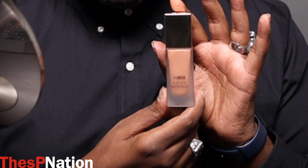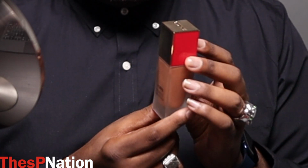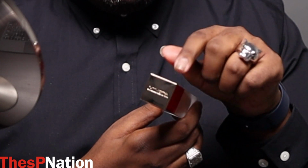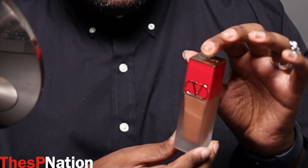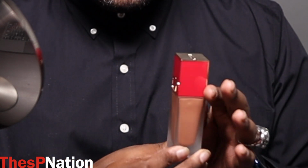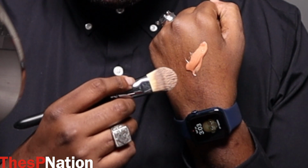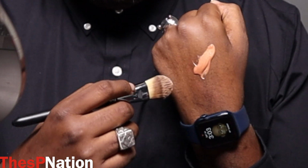You can see the packaging, absolutely beautiful. It's luxurious. It has the Valentino gold on top, and right here you can see the Valentino logo and that signature red that goes around. Now, if I'm not mistaken, this comes in two different shades. This particular shade is Ambra, so this one's going to be more of a warm golden type of undertone. And here is the product on the back of my hand. You can see it has some orange and some yellow in there. It's very warm. It's very pretty. So I'm just going to take a Dior foundation brush, and start applying this to my face.